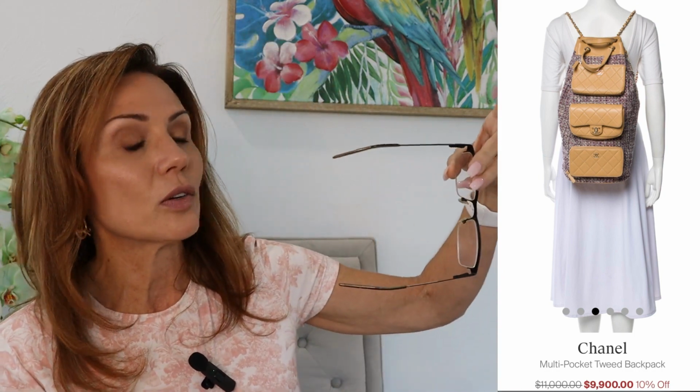Keep going. As we're going to move on to their backpack. Okay, this is their multi-pocket tweed backpack, for $9,900 pre-loved. It was $11,000 new. $11,000 for this. So you can literally look like you're carrying 3 Chanel handbags on your back. So it looks like you have to carry them on your back because you're too lazy to carry your bags.